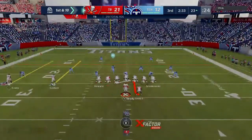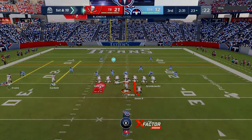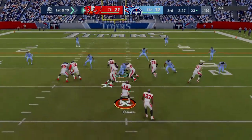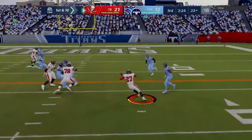Another catch for him there on this drive, Brandon, and it looks like they're going to utilize him out of the backfield any way they can. And that time they pick up a first down. So now on defense, do you assign a man to him?